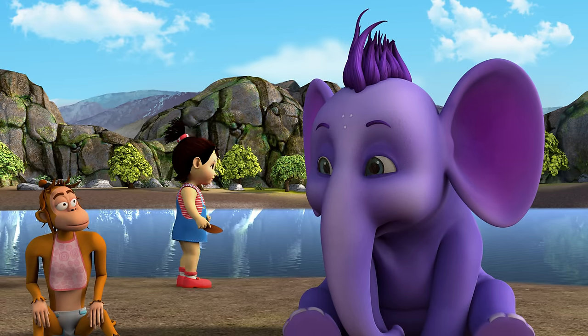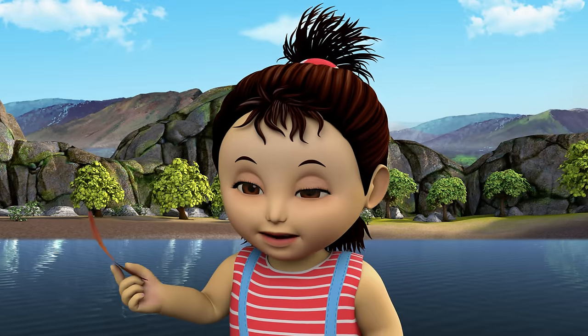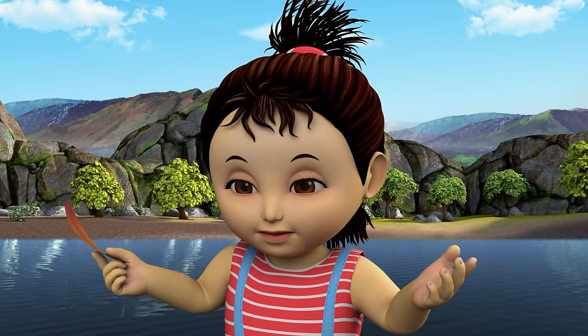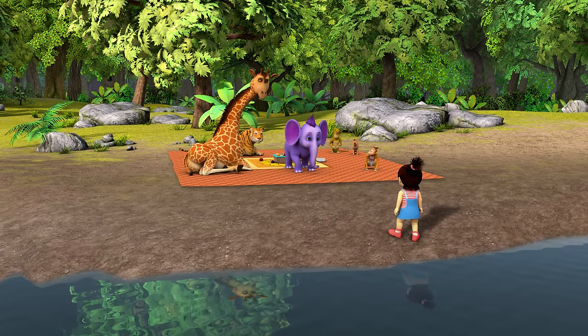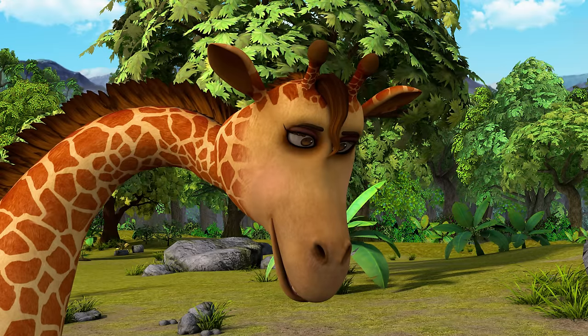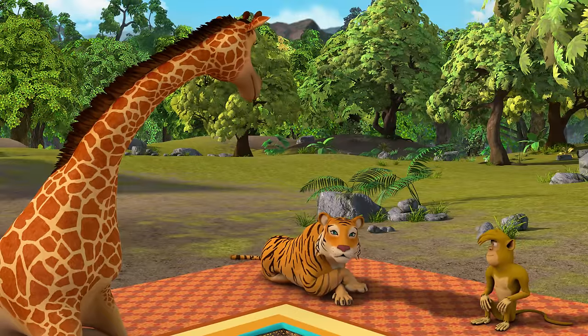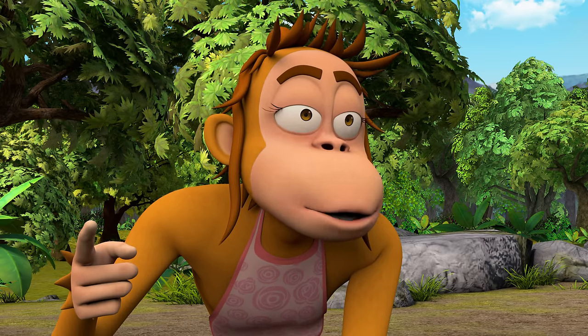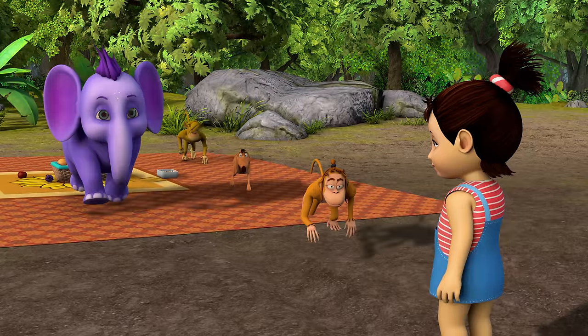A leaf floats. I've seen that lots of times. Right, but what if you put a coin on it? Will the leaf sink or float? It depends on how heavy the coin is. Ooh, I guess that it will still float with the coin. Me too. Put the coin on top. I want to see. Yes, let's find out.